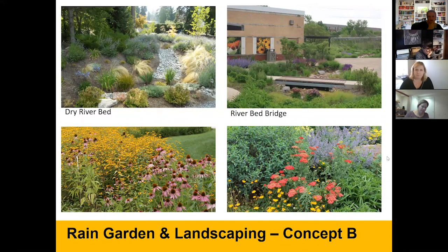So for the rain garden on this one, as I mentioned, it is up on the north side along the building there, so it'll be very similar to the other one, where there'll be a nice dry riverbed with rocks and native landscape around it. But there are a few emergency doors that we want to make sure provide access out. So we have a small bridge that will cross over that dry riverbed on the one side.